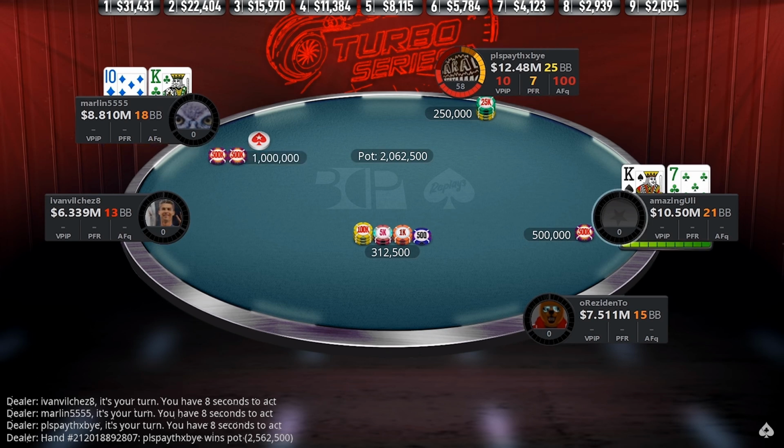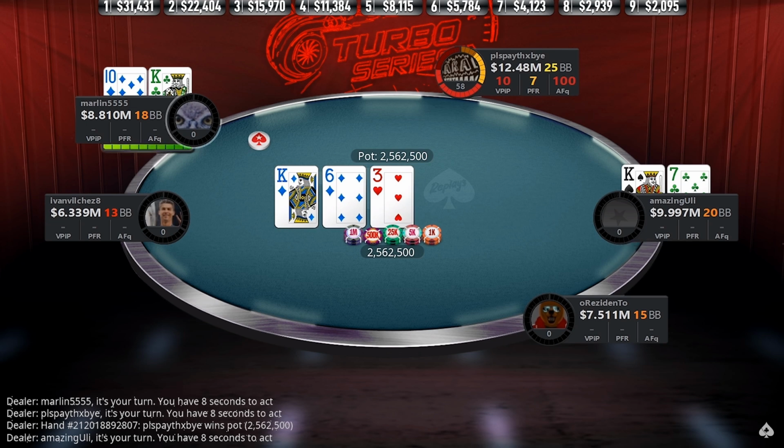King 10 for Marlin on the button goes for the raise. Amazing, Yuli with king 7 in the big blind. Hopefully just finds the fold here. Uh-oh, he calls. King high board. Bad news for Yuli. Real bad news.